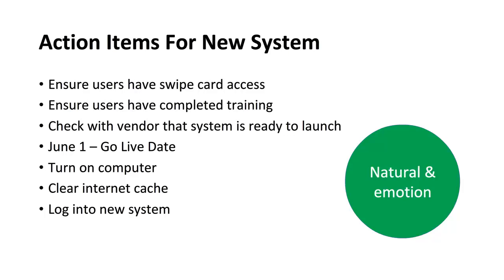All right, so the first thing we want to do is ensure users have swipe card access. Now, this is really important, guys, because if we don't ensure that users have swipe card access, they won't even get into the building when they first start. So that's the first one, really important. The second one is to ensure users have completed training. Again, this is really important. We want to make sure the users have completed training because they need to understand how the new system works so they're not frustrated.